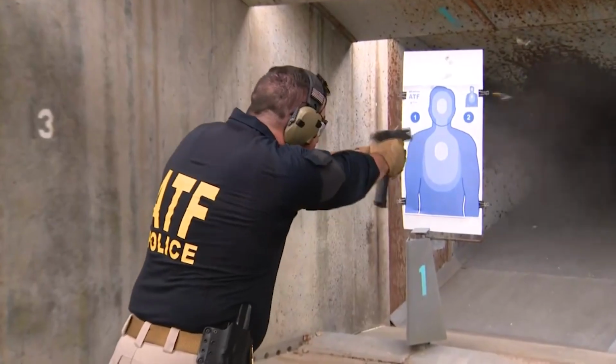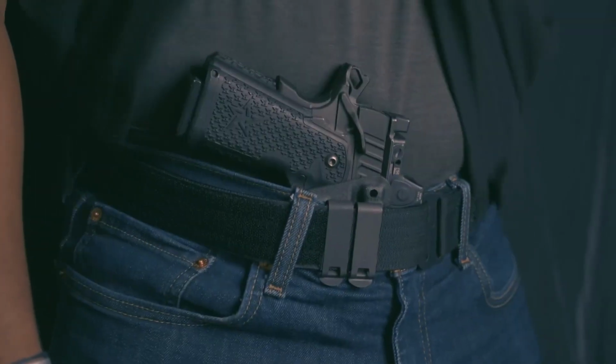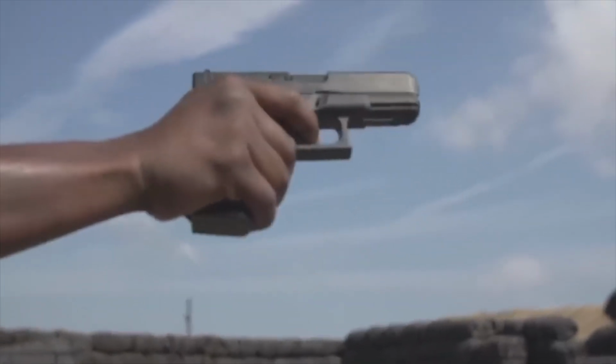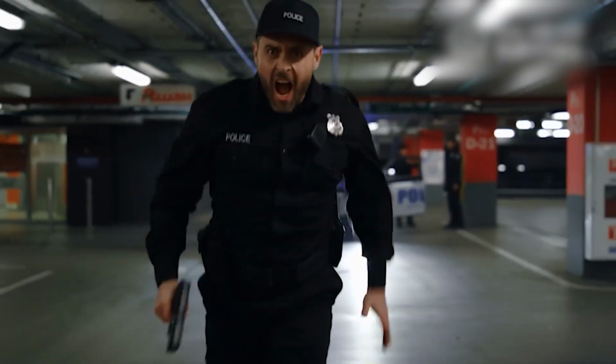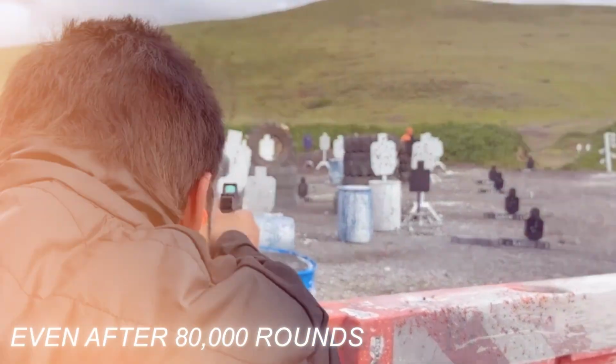With 15 plus 1 rounds of 9mm, it's the go-to for cops, concealed carriers, and newbies alike. Generation 5 models ditch finger grooves for smoother handling and added ambi controls. Priced at $560, it's the pistol you bet your life on because it just works, even after 80,000 rounds.